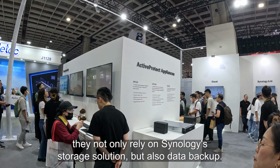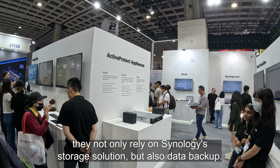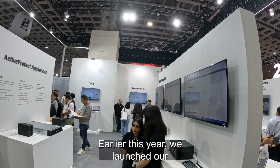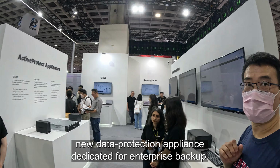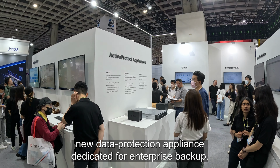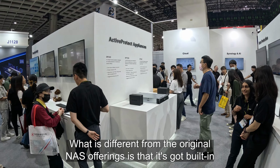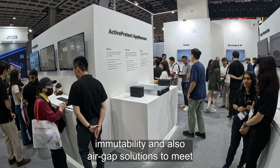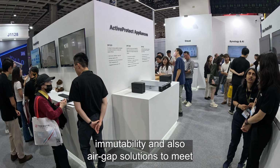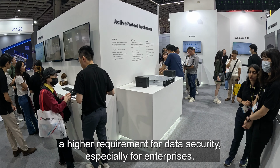So enterprises not only rely on Synology storage solutions, but also data backup. Earlier this year, we launched our new data protection appliance dedicated for enterprise backup. What is different from the original offerings is that it's got built-in immutability and also air gap solutions to meet a higher requirement for data security, especially for enterprises.